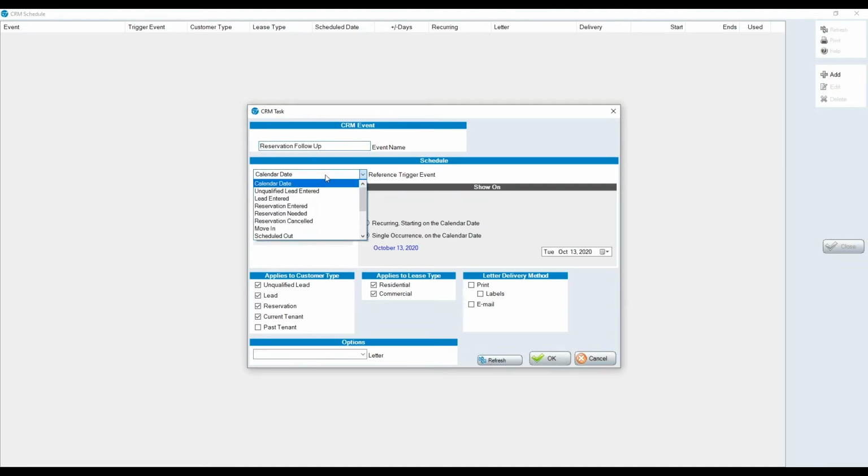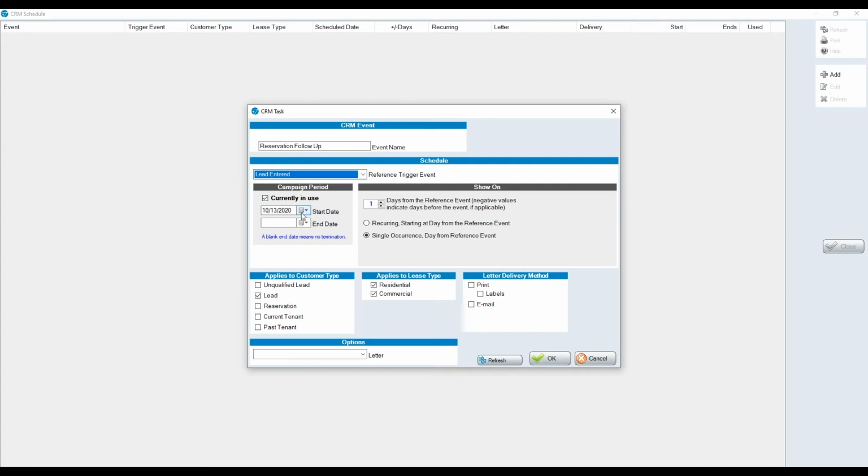And so, Jim, did you say reservation entered was your trigger? Lead entered. Lead entered. All right, cool. Lead entered. So this is the start date. I want it the day after. You want it 0? Is that how you usually do it? 0. That way it pops up that day.